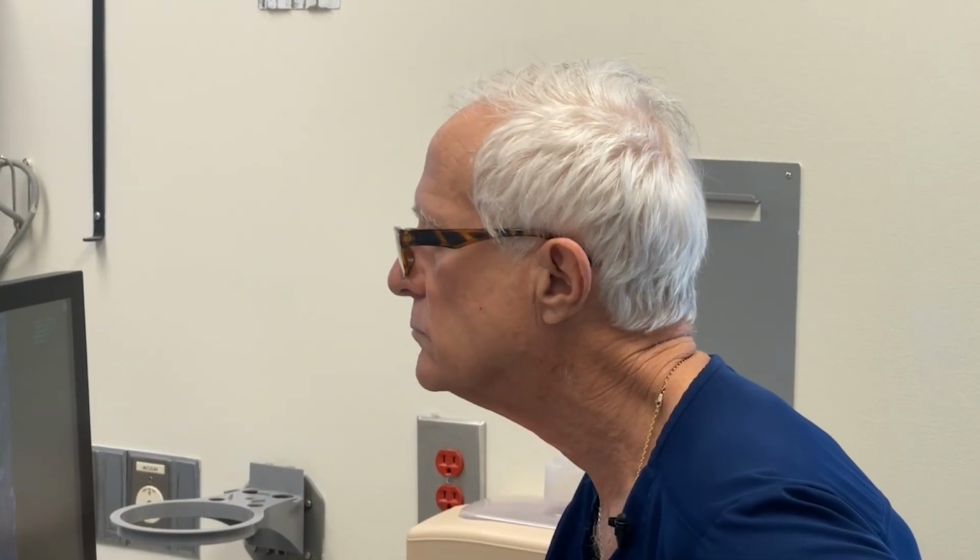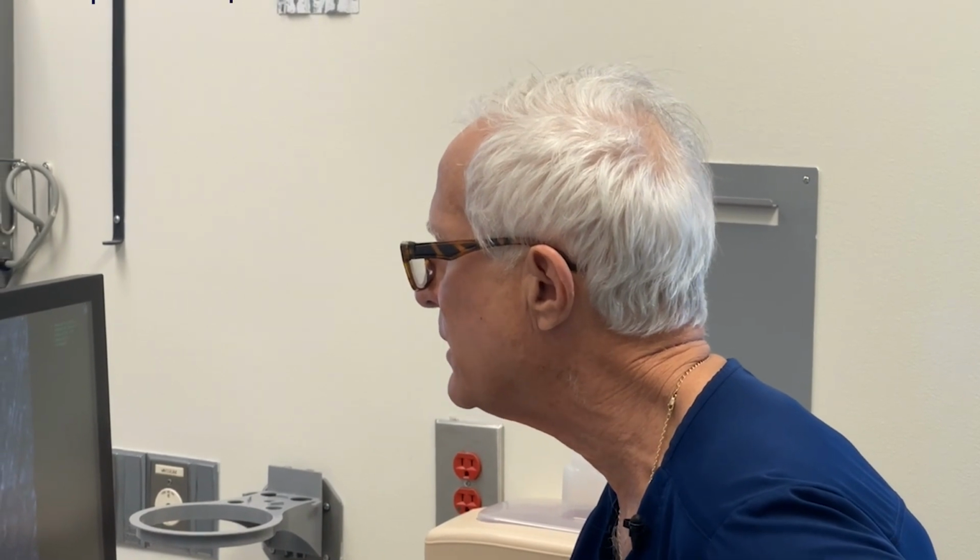He said basically the same thing, not anything to be worried about, but we still need to do a biopsy and have it checked out. In those instances where we can't diagnose with the dermatoscope, we biopsy.